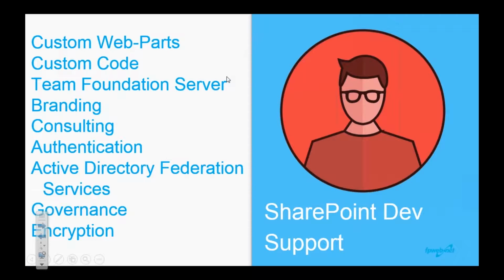That's a good point. And in custom web parts, there's a lot of companies out there that come out with some pretty cool inventions, if you will, to help you better manage your SharePoint. But you do need people that are going to be able to help you actually get those implemented, installed, and running and configured properly. So that's where your development team comes into play.